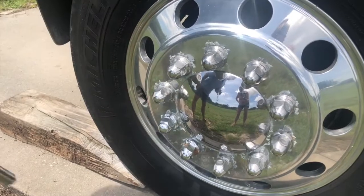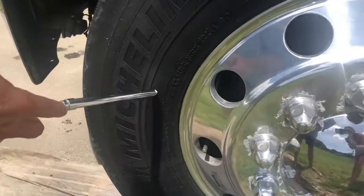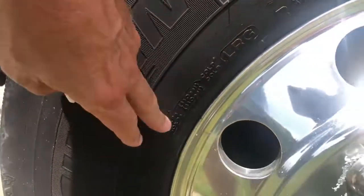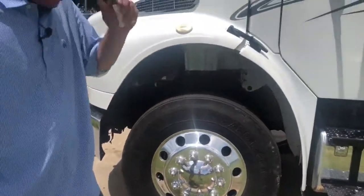Now you're going to notice something I'm going to bring to your attention. You see on the tire here, this weathering, this cracking, that's not good. That's called part of dry rot. Tires start to do that, some of them even before they wear out, when these big trucks sit in the sun.